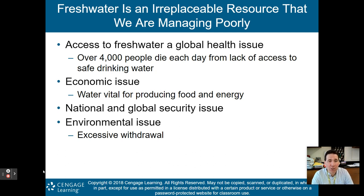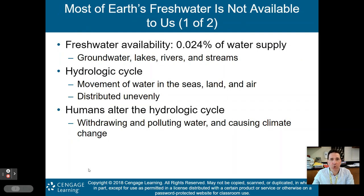It's a national and global security issue, right? Because if one country doesn't have water and the neighboring country has fresh water, you know what happens usually. That country tries to invade the other country to try to get those resources, and that can obviously lead to wars and security issues, and obviously environmental issues with excessive withdrawal of our aquifers, of our reservoirs, which we will talk more about.